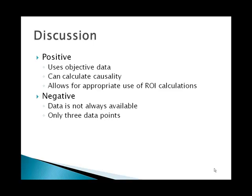For example, the data required to perform the necessary calculations may not be available. While there are alternative sources to the data, this could alter the results. Furthermore, the analysis is slightly limited by the fact that there are only 3 data points used in the calculation of correlations. If possible, longer data sequences should be considered.